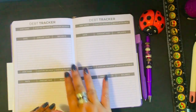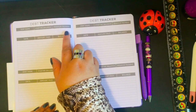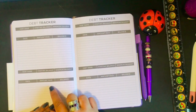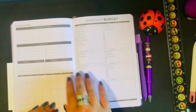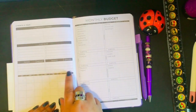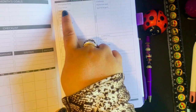Then you have your debt tracker: debt name, starting balance, minimum payment, date, amount paid, and balance. And it's the same on the next page. Then you have a month and year, and it has this month's goals, checklist, income amount, savings amount. Then you have an area right here, which is a calendar. And then you have your monthly budget. And what's so nice about this, they help you out with this.